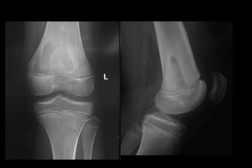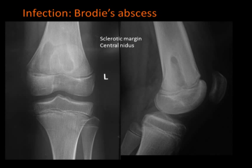This is one of Chris Harris's slides. And here we can see a lesion in the distal femoral metaphysis, which is a U-shaped or inverted U, with sclerotic margins, a lytic area, and actually a central nidus, which is a bit hard to see, but I think that's probably the nidus that we're talking about. This is actually an infection, a Brodie's abscess. So this is something we need to consider when we do see a lesion.